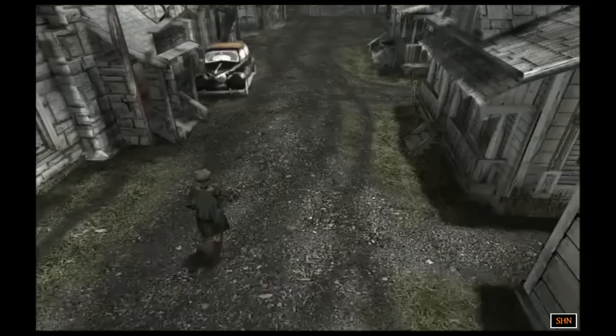I'm ready to go into the woods now. I better take my gear with me. This isn't my room. I'm ready to go into the woods now. I better take my gear with me.